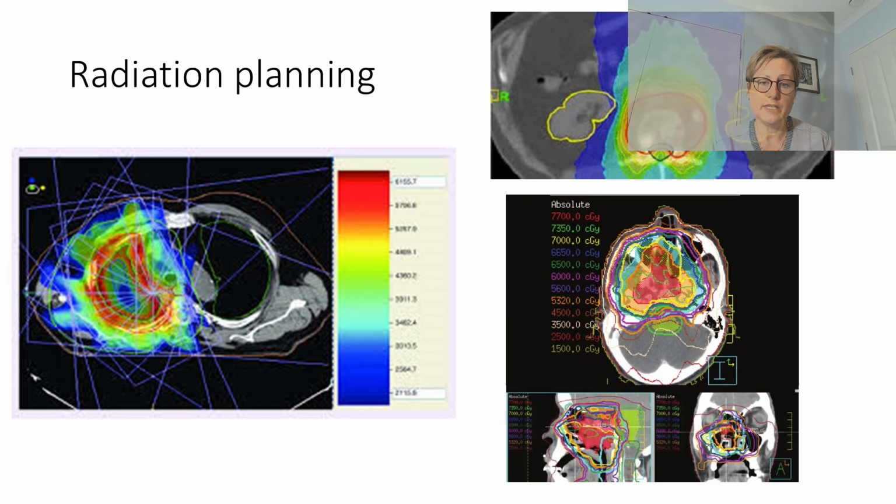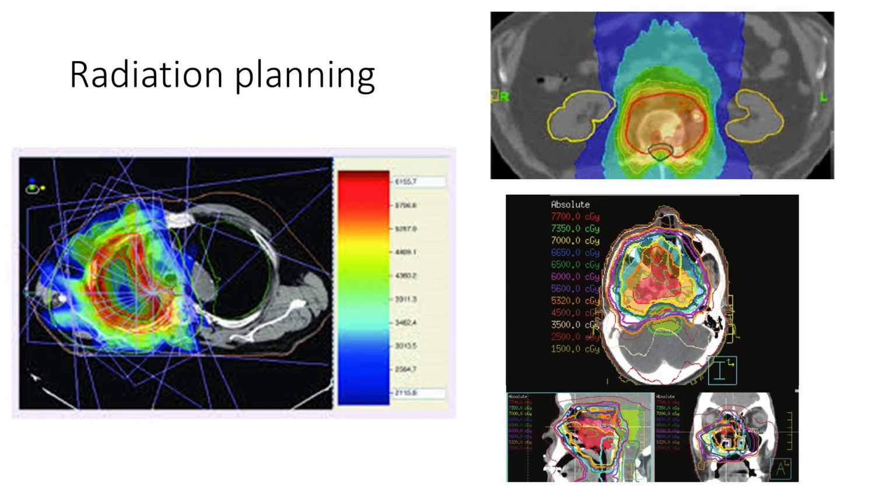So after we've done the CT planning, so if the patient has gone through the scanner and we have the images that we need, we then take those CT images and put them into a software planning system. And what this enables us to do is generate a radiation plan where we're covering the target of the radiation, which will be the tumour and any surrounding areas that could potentially be at risk of being affected by the tumour, but also wanting to identify those normal structures that we want to avoid, such as the kidneys, such as the heart, such as the spinal cord.